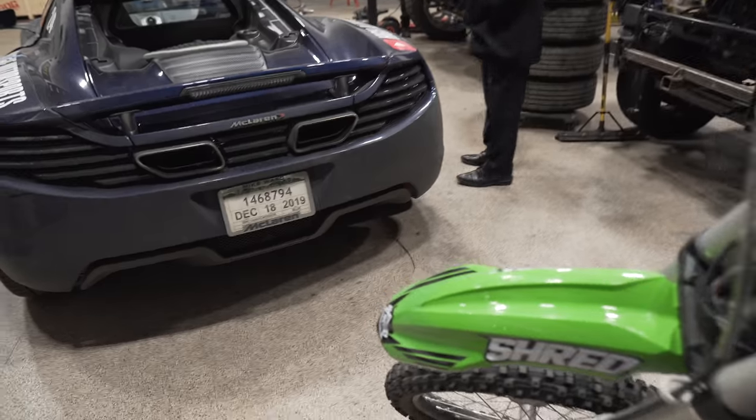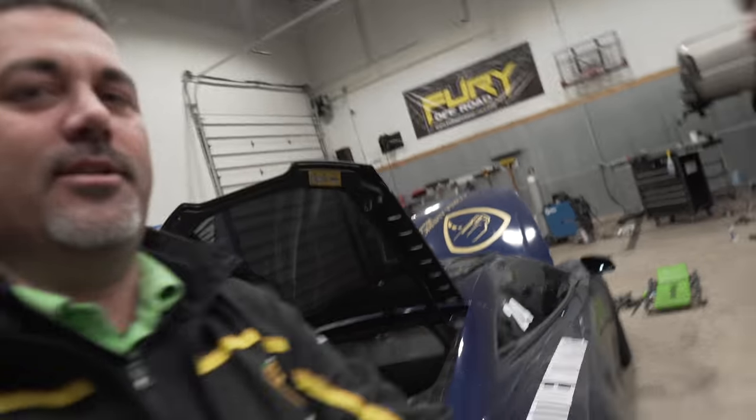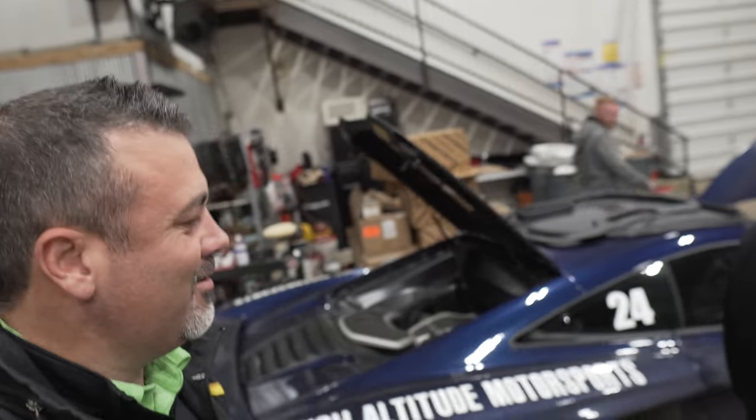I've never seen a McLaren blow flames, so that's why it's called a McLaren. A McLaren? Yeah, listen. Meh. McLaren. Yeah, sure, the doors go up and mine don't, but screw you guys that say that. So, hey, but anyway, check it out.